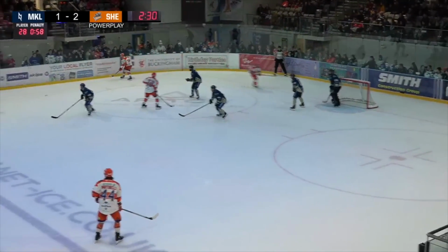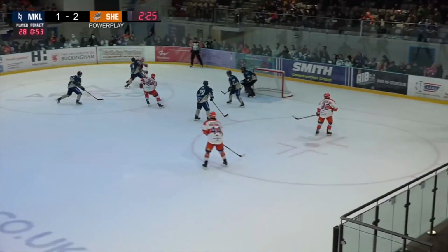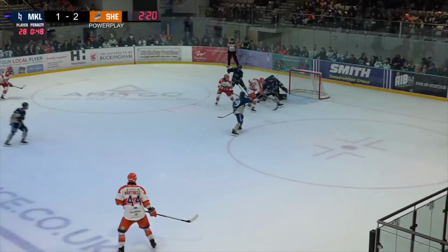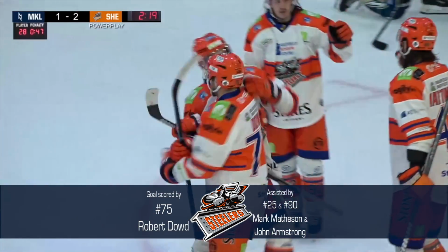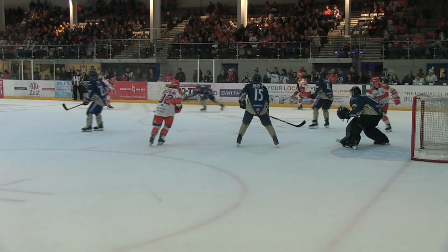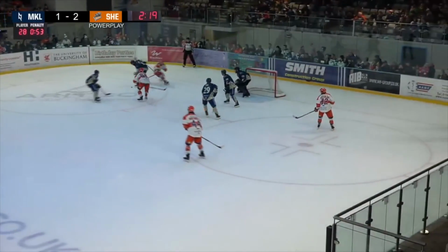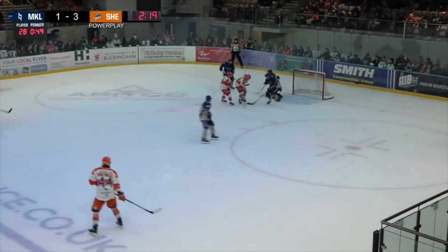Pressure straight away from Sheffield. Martinelli waits over on this right hand side. It's all left hand side work for Sheffield right now. Puck goes into the legs. Puck bobbles out the front. Nothing Lightning can do for that. And who's there? It's Robert Dowd. And with 2 minutes 19 to go, it's a power play goal. That's going to put Lightning back to full strength. It's Milton Keynes Lightning 1, Sheffield Steelers 3.